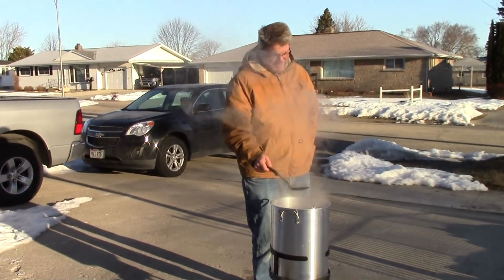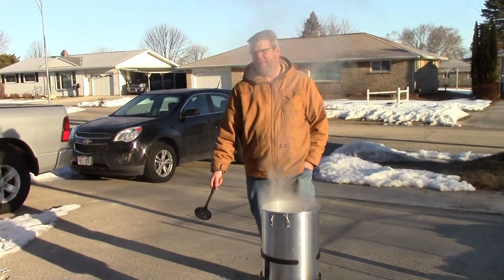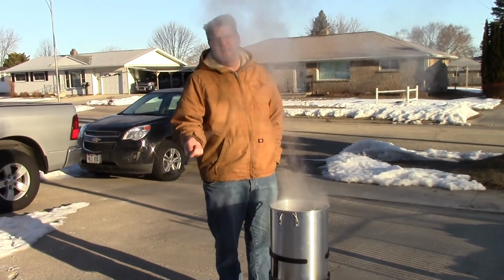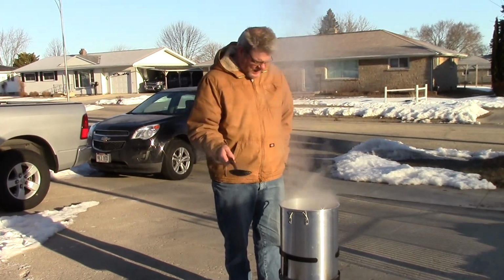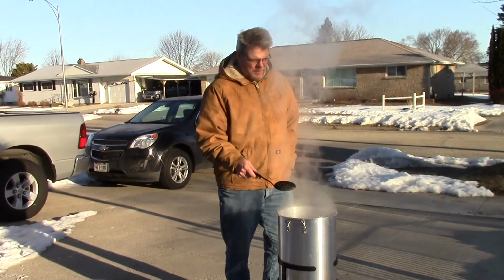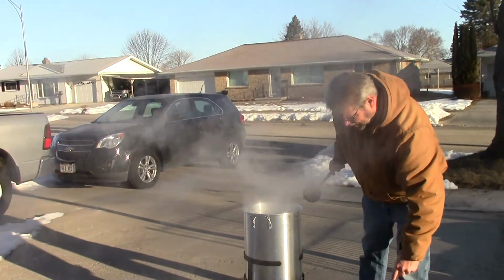It smells good. It just started boiling a while ago. It was 19 degrees when we started. It's warming up beautifully now. I really like this. This is awesome. I can smell the sweet.